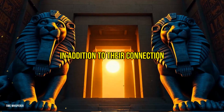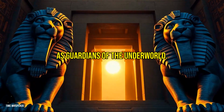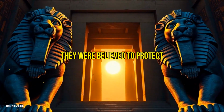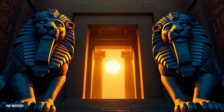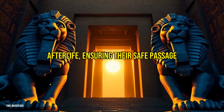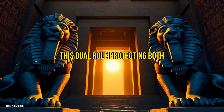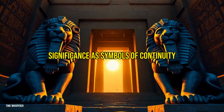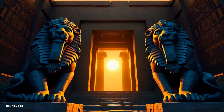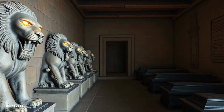In addition to their connection to the sun god, the Ankh lions were also seen as guardians of the underworld. They were believed to protect the deceased as they navigated the perilous journey through the afterlife, ensuring their safe passage to the realm of Osiris. This dual role, protecting both the living sun and the dead, highlights the Ankh lions' significance as symbols of continuity and stability in a world where life and death were deeply intertwined.